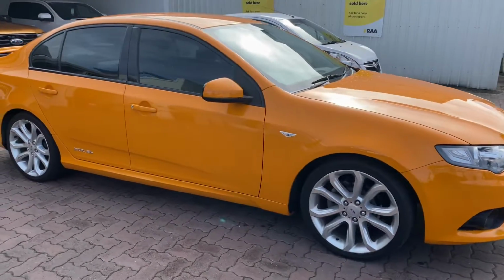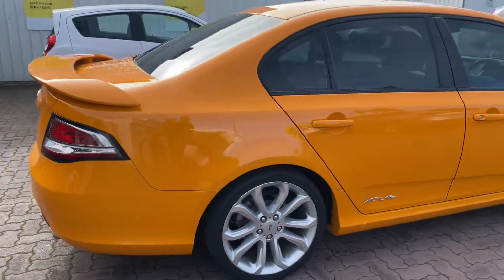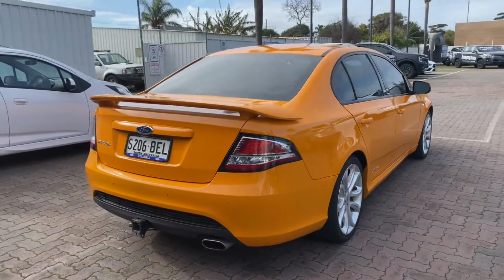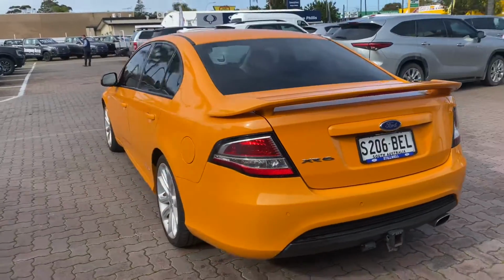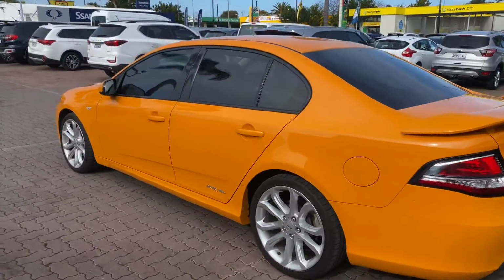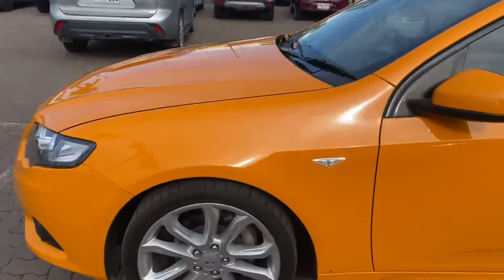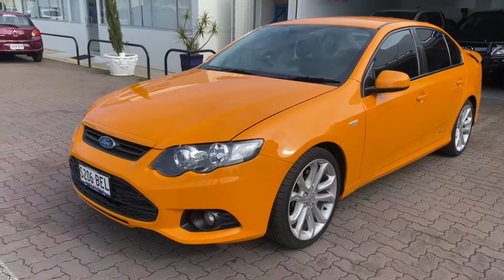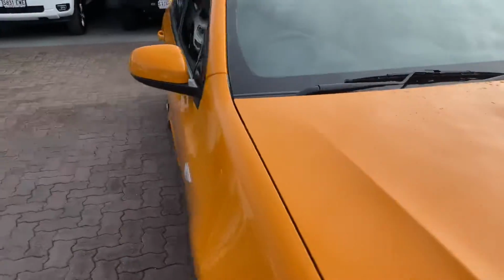Just a quick walk around of the 2014 Falcon XR6 that we've been discussing. So the word immaculate's been thrown around quite a bit with this one, and it wouldn't be an understatement to say that this car really is in showroom quality. So if you've got any questions, please give me a call. But I thought I'd send you this quick walk around just so that you can see the true quality and condition of the car, and I will jump inside the car in a moment for you as well, so that you can see the condition of the interior.